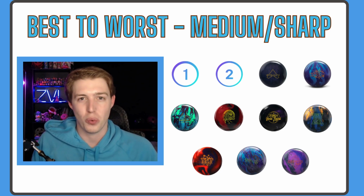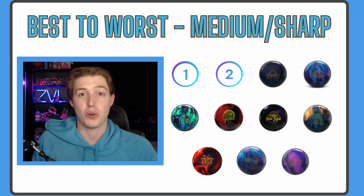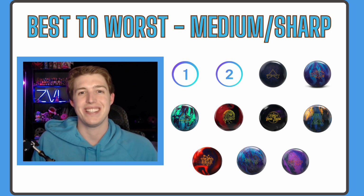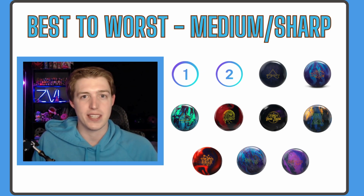This ball is great. The Stealth was awesome. That is a really good medium and smooth option, although I wasn't able to put it there because of Track's lineup at the time. But the Stealth Pearl is insanely good. It's a great ball off of the Stealth, and even a great ball off of things like the Black Widow 3.0 and other really strong bowling balls.